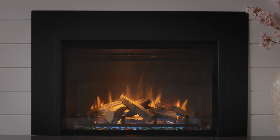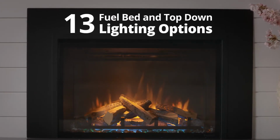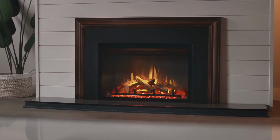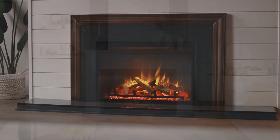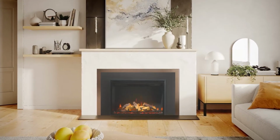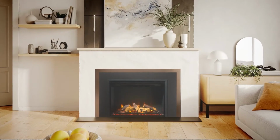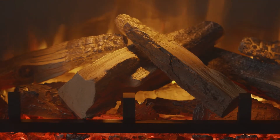Vibrant oranges and reds flow together with 13 fuel bed and top-down lighting options to create a stunning, lifelike flame picture. The flame images rise from and dance among the layers of an artfully crafted log set, raised on a grate with charcoal logs, embers, and ginger crystals, adding to the depth and realism.